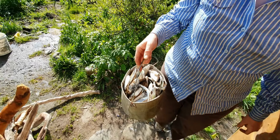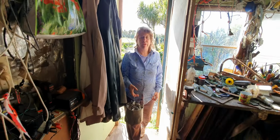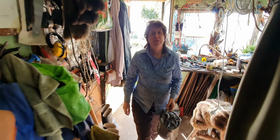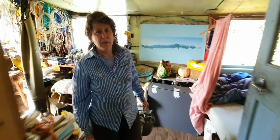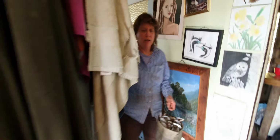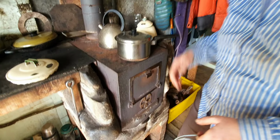The bucket of shells that I'll put in the fire, because it rains so much, the soil's very acid here. So if we burn the shells in the fire, it makes lime. Makes things go. Most things really like a bit of lime this time of the year. But I'll just wait till the fire's going better before I put them in.